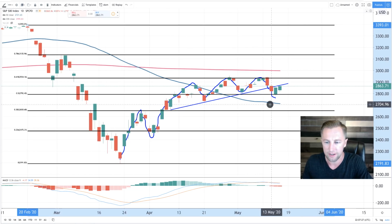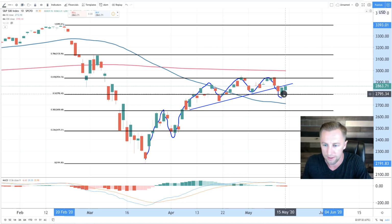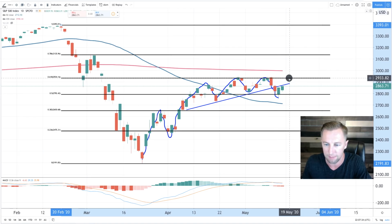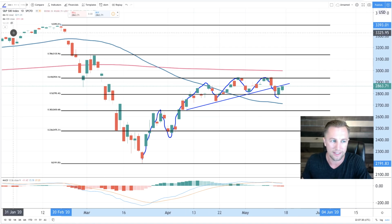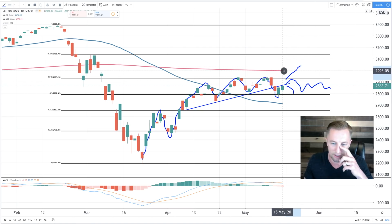Here is the Fibonacci retracement level. I just put that in there so you can see it a little bit more clearly. The bottom is the 50%, the top is the 61%. This is the retest I've been talking about. So now, is it going to get rejected and head down? Is it going to just hit up here and then ping pong back and forth? Or are we going to see finally a break above to test the 3,000 range?